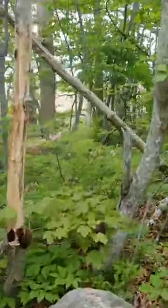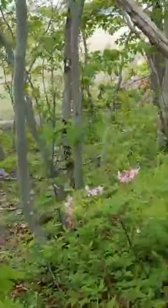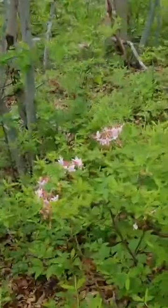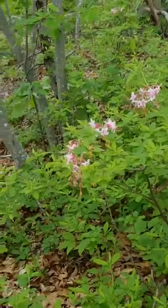And there's another beautiful flower. This one's going by right now, but we still have some in bloom. This is a wild azalea or a swamp azalea.